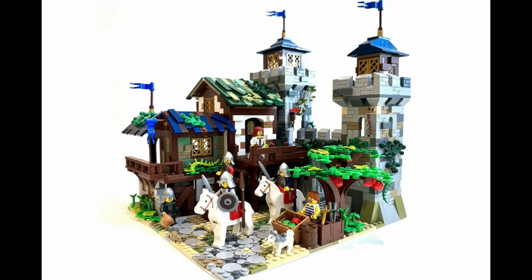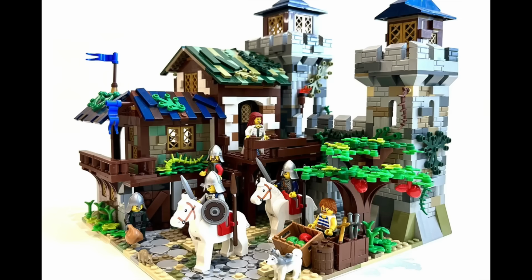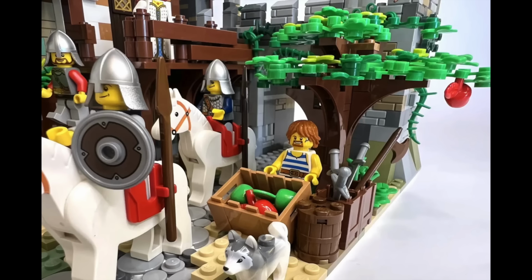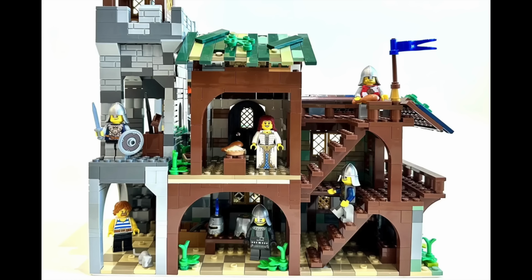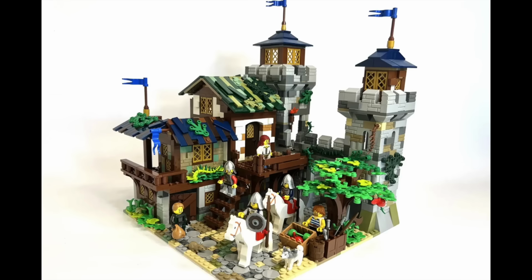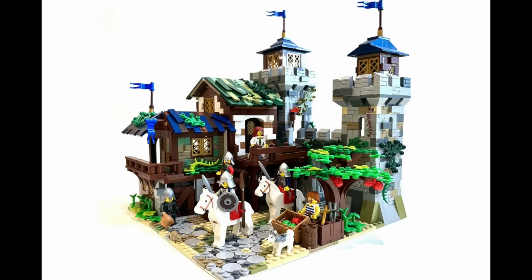Next up, we've got Medieval Inn by the Gatehouse. The build here is highly detailed with all of the great texturing and external foliage, not to mention all the interior details for play inside. While medieval projects are super popular on LEGO Ideas, I'm curious if this one's chances are impacted by the announcement of the recent medieval town square.